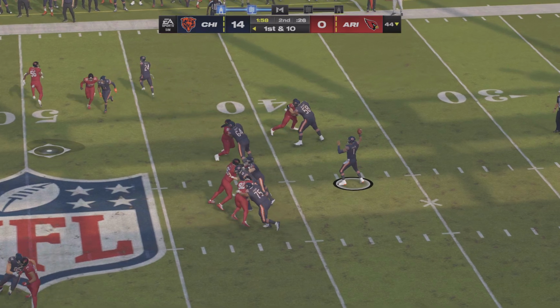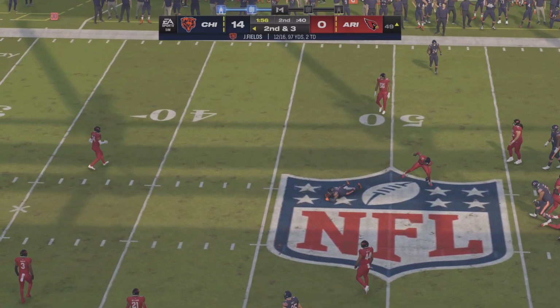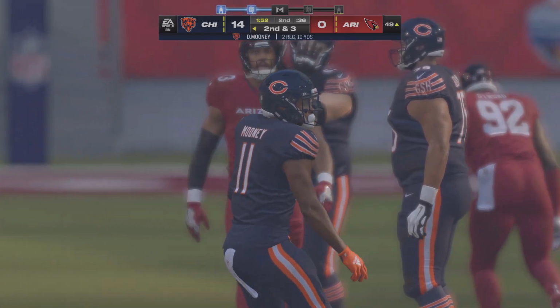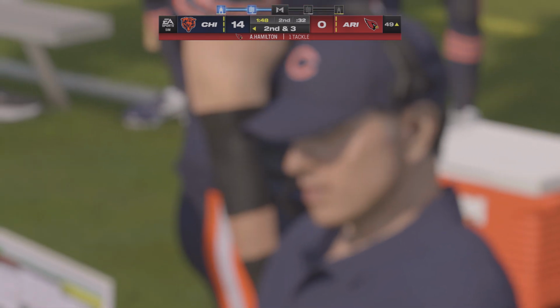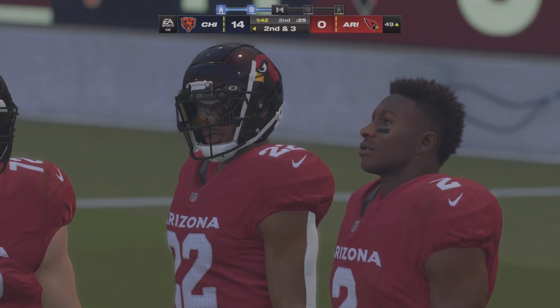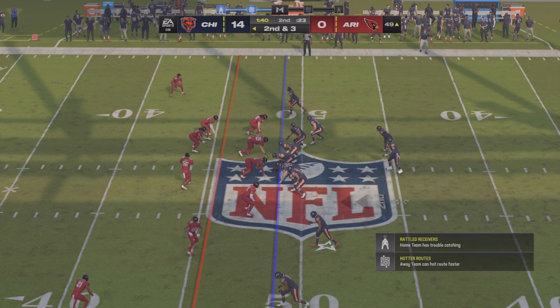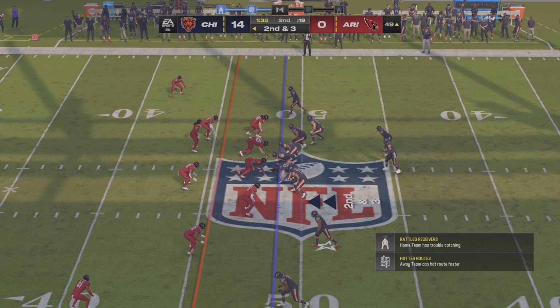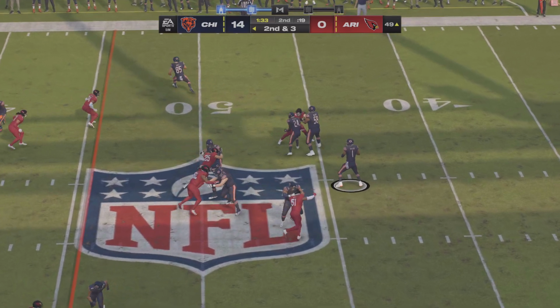On 1st and 10, here's Fields. Completes a Mooney on the slant. So the completion good for 7 there, and it'll be 2nd down. That was a nicely run slant route, and what the receiver's trying to do is make the defender think he's going upfield for a deeper route, and then breaks it off, usually after about 3 to 4 steps, and cuts towards the middle of the field. And now what he's trying to do is use his body to keep the defender away from the football and give the quarterback a really nice target.